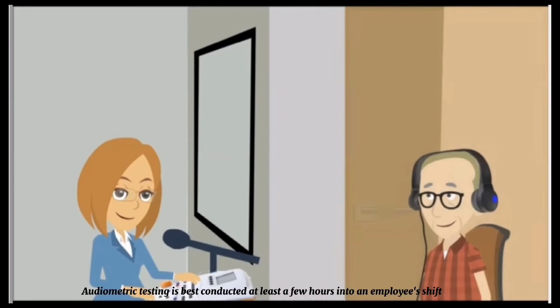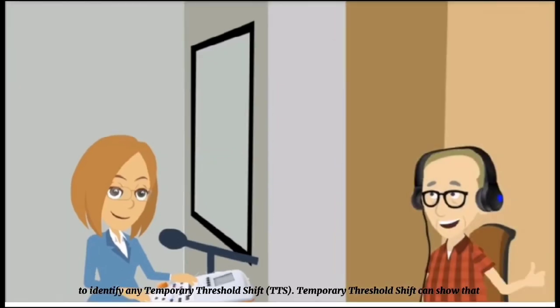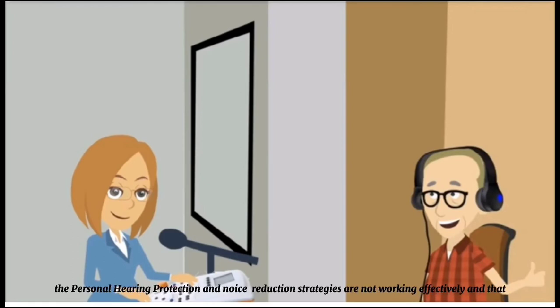Audiometric testing is best conducted at least a few hours into an employee's shift to identify any temporary threshold shift. Temporary threshold shift can show that the personal hearing protection and noise reduction strategies are not working effectively and that immediate corrective action is required.